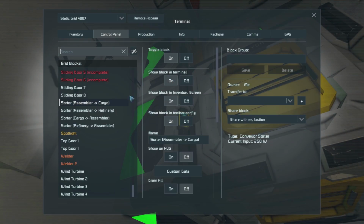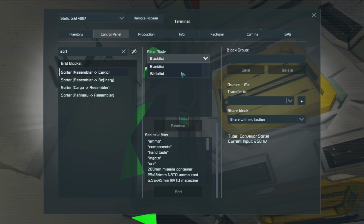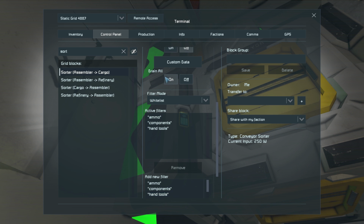Okay, so let's actually set these up. We're going to go to the sorters, and we can see all of them. I've named them very nicely. Let's start with assembler to cargo. What do we want going from the assembler to cargo? Well, we're going to want things like ammo, components, and hand tools being dragged in there, and we're going to want them automatically dragged. So we're going to say drain all.